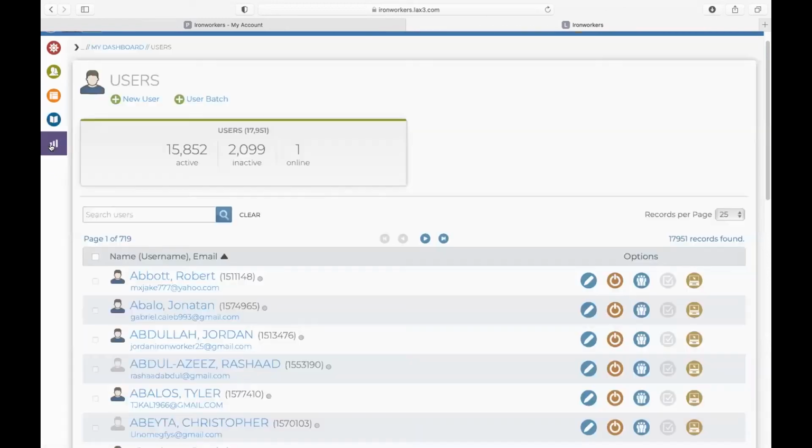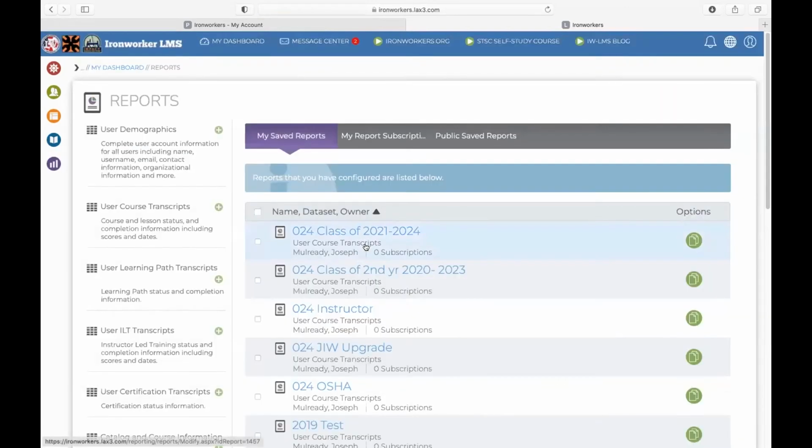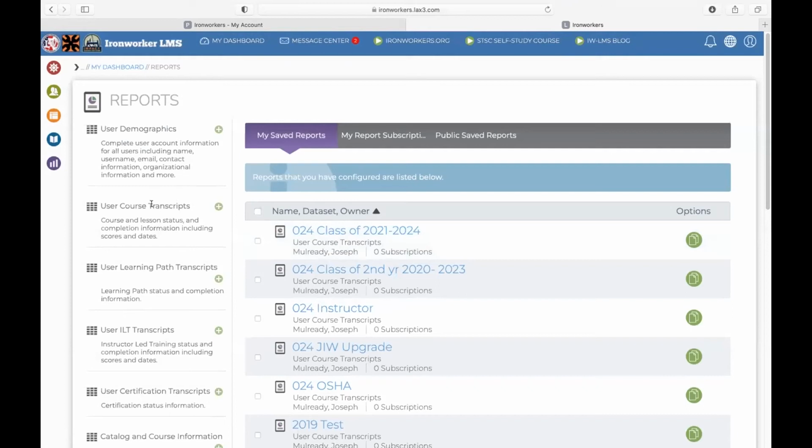And then the next is the reports. There was a good question on the reports: is it any easier? The reports are the same. The fields and how you pick them are different. So if you want to add a report, you still have to go to course transcripts. And I say it's faster. It is faster. And you can see all Joe's saved reports in that column on the right.